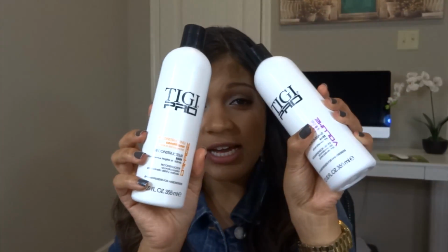The smell is very, very light, so if you're looking for a shampoo that leaves a really lasting smell, this is not it. But the conditioner and the shampoo, even though they're different lines, they still smell the same, which is good because I do like using the Damage Reconstructing Conditioner and the Volumizing Shampoo, which works really, really well.